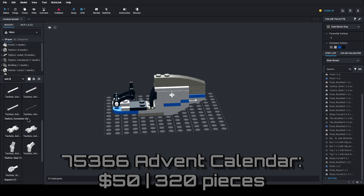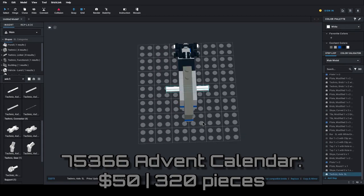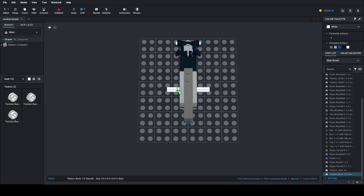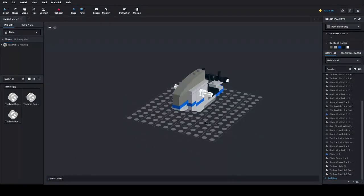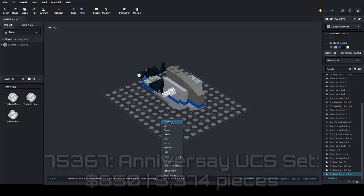It's going to be $45, 320 pieces, and we don't really know much about this one other than the price, but I would imagine that it's going to be heavily Return of the Jedi themed. I wouldn't count on seeing very much Attack of the Clones stuff in this set, even though it's also the anniversary for that movie.